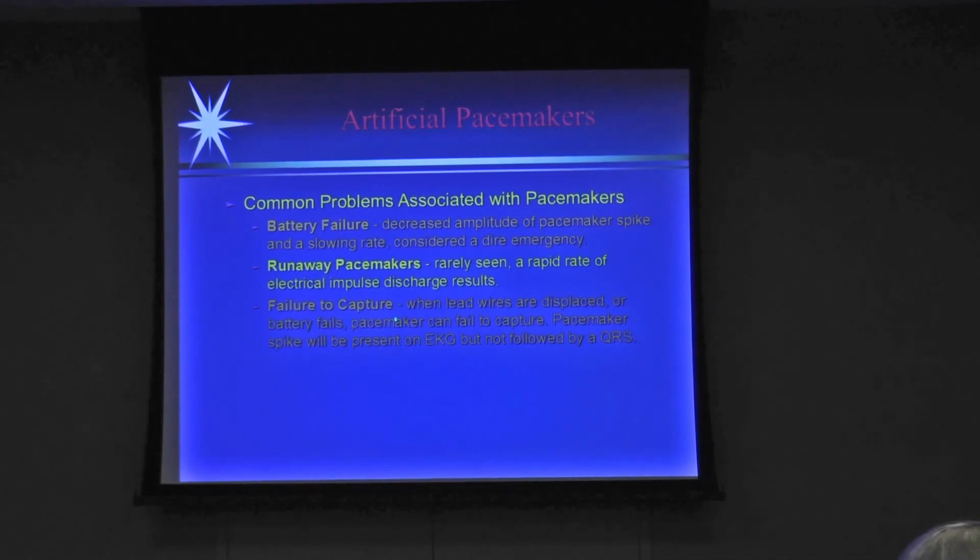Okay, so failure to capture is probably the biggest issue, which means that the machine is trying to send an impulse and the heart is not accepting the impulse, just like it may not accept a normal impulse, right? So it could be the wire slipped, or it could be issues with the heart itself. That could be one of the issues.